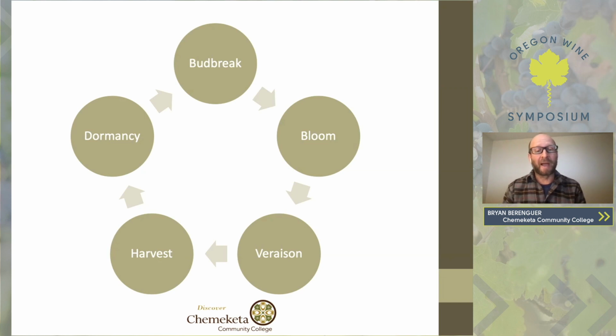It's kind of a man-made phenology stage, as we are actually cutting the grapes off the plant. But if we did not cut the grapes off the plant, of course, they would turn into raisins themselves, and that stage would be finished and then into dormancy here. So in terms of viticulture and vineyard management, our stage really starts here at dormancy, right? That's when our season begins.